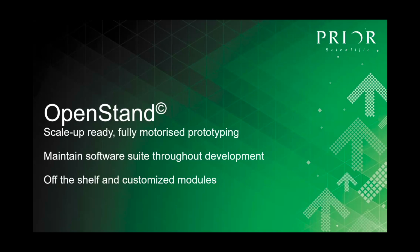That sort of concept would allow spin-outs and people wanting to develop a whole instrument the ability to iterate on something common and maintain a similar software suite throughout development, rather than having to pick and choose from different suppliers at every stage in development. We would come on the journey with you.